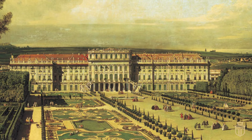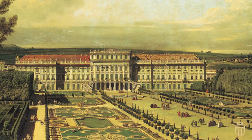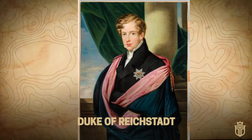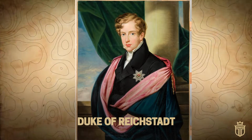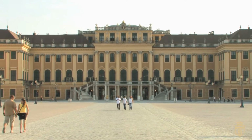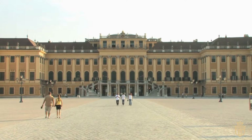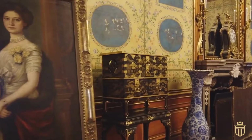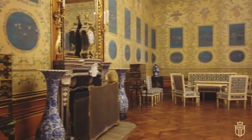It was on these grounds that perhaps the most concrete assassination attempt on Napoleon's life was foiled, and the palace also cradled the final years of the Duke of Reichstadt, Napoleon's son, who breathed his last in the very room that had once hosted his father. Today, Schönbrunn Palace stands not just as a monument of imperial opulence, but also as a keeper of history. Visitors can wander through the room where Napoleon once stayed, adorned with exquisite 18th century Brussels paneling and tapestries.